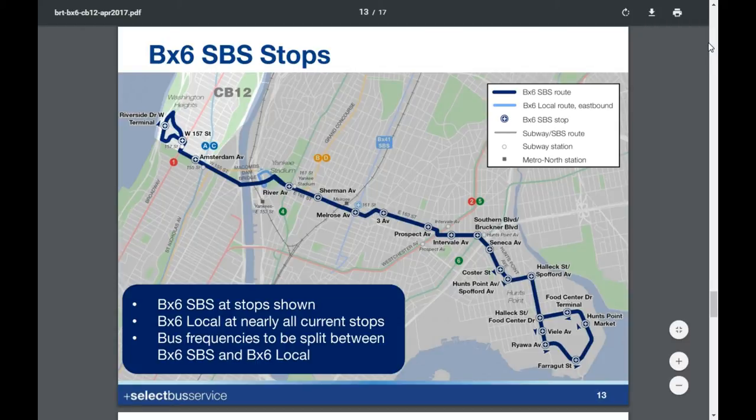And this will be the proposal. Shift double yellow center line to add extra westbound lane. Add westbound lane on portion of 155th Street Viaduct. Future 155th Street Viaduct bus stops. Here we have the Macombs Dam Bridge. New westbound Bx local bus stop right there, and new eastbound Bx6 local stop.